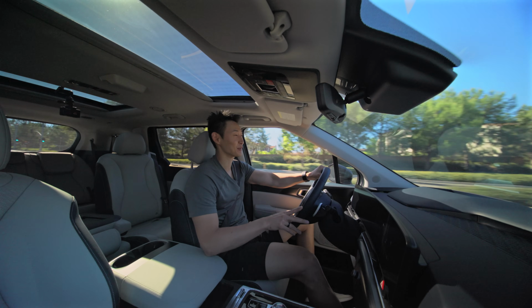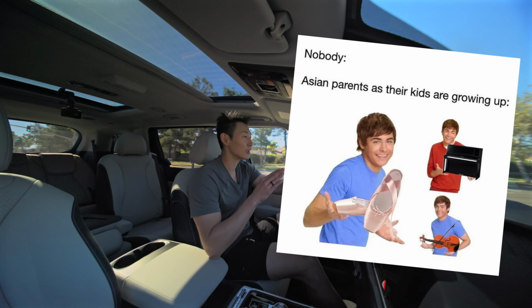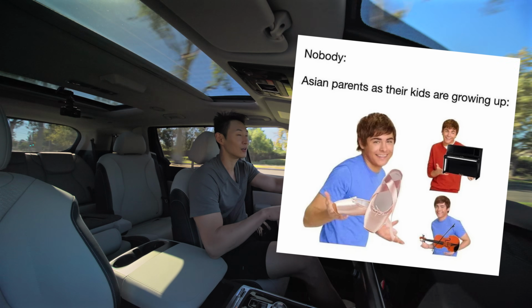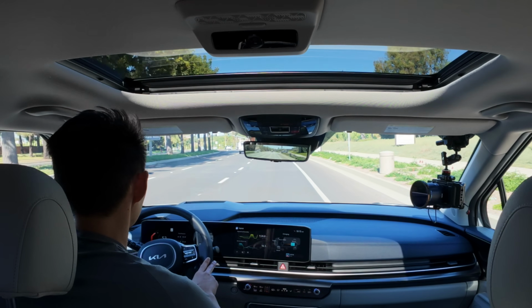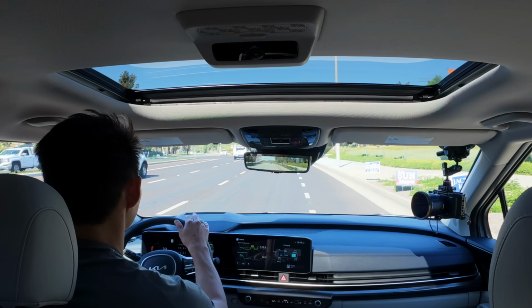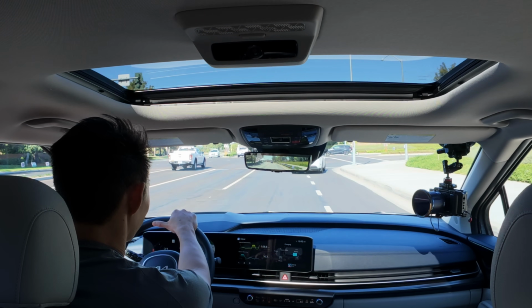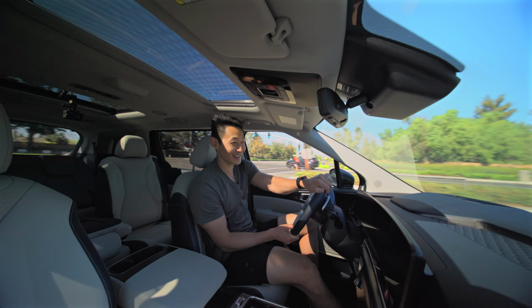I do miss the Tesla, I will have to say. Honestly, this would be a great car. Bring the kids to soccer, basketball, art class, come back home, chilling. We got a tight turn coming up here. Let's see if I can make it. I've screeched my tires more times than I can count using this minivan. Look at that, screeched it.